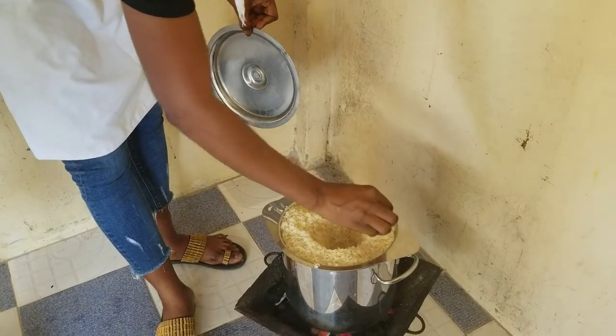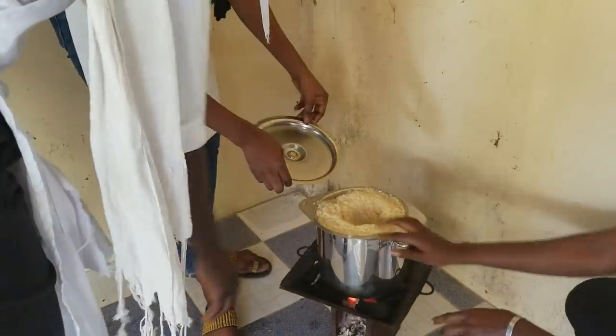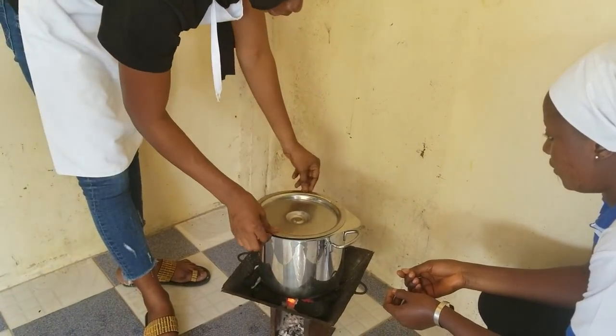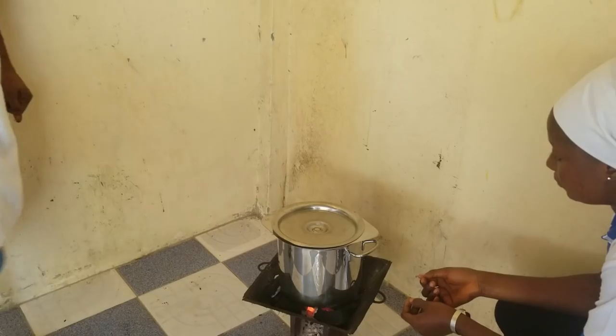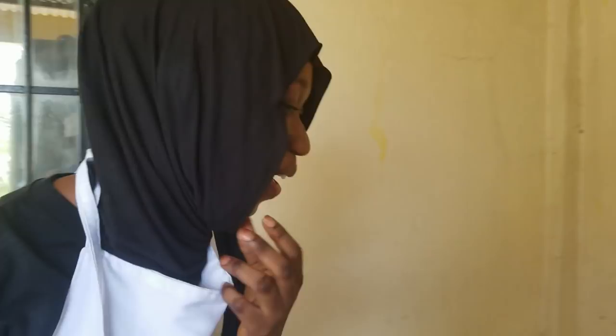Open it up to see if the steam is coming. Yes. I see the steam. Yes. So you had to make a little volcano, like a hole, so the steam could come out of there. And the purpose of that is to make the steam... don't be shy. Come on, tell me. What's the purpose of that? Oh, she's shy. Okay.